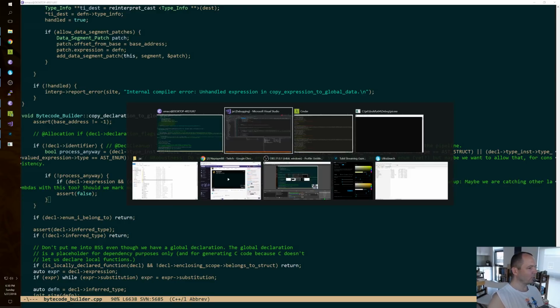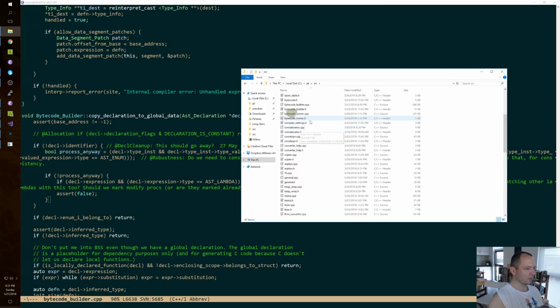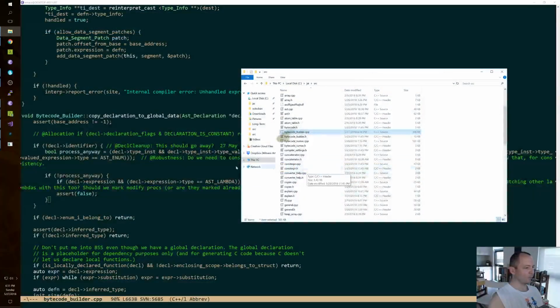Wait, what did that assertion used to be? Let's make sure. So we return no matter what, but we assert that it has an expression.